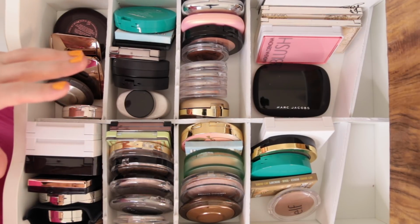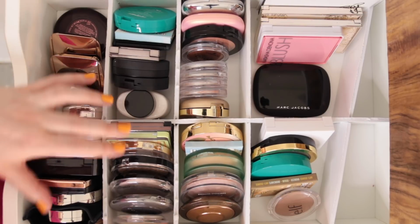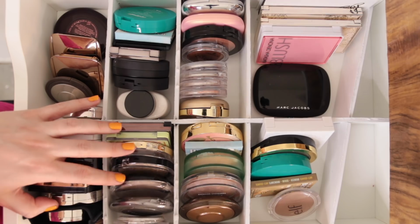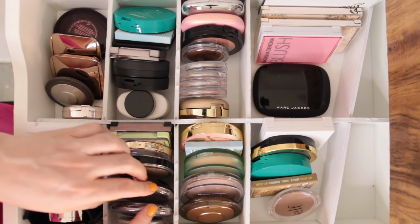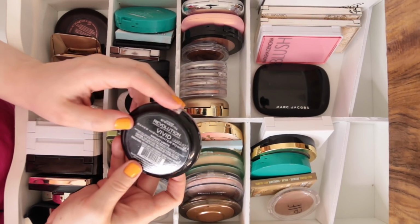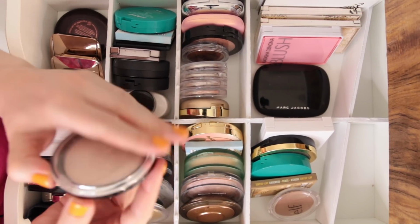All right, I feel like I know my highlighters incredibly well. I don't feel like there's any highlighters in here where I don't use them, love them, reach for them a ton. But one that I'm thinking I will pull in this month, and it's pretty old in my collection, is from Makeup Revolution. This was their Baked Highlighter in Radiant Lights.